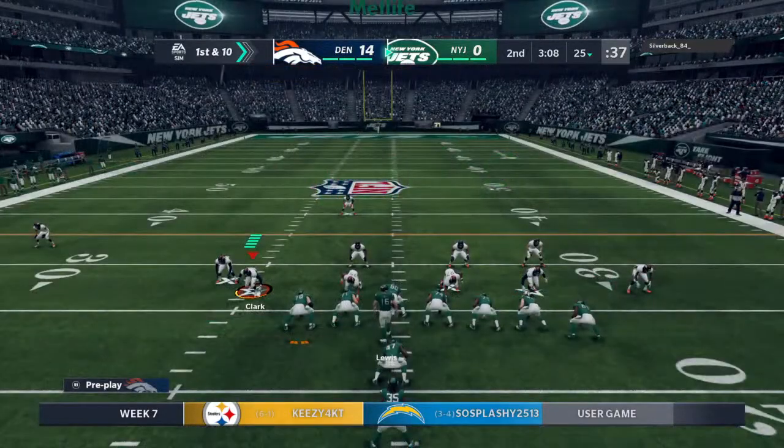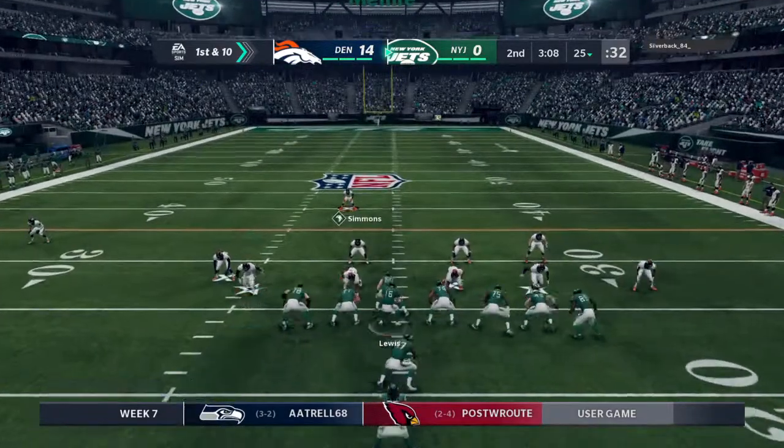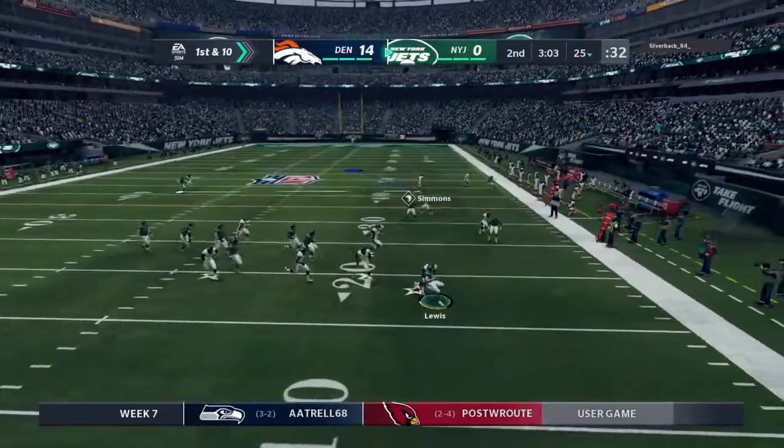The New York offense taking over for their next possession. It hasn't gone particularly well for them. That's obvious, in these conditions, no points so far. They've got to get that offense on track. The question: how do they do it?